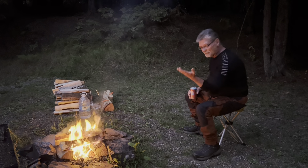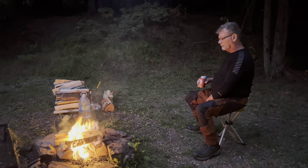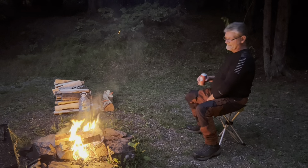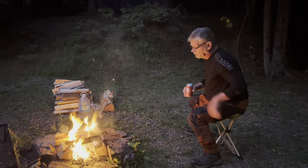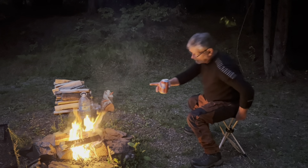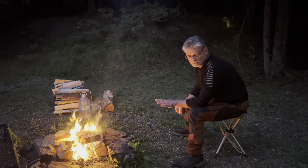There's a gentle breeze heading this way. We're going to have to move around a little bit. Probably have to run from it. What I'm trying to do is get a good bed of coals. And I don't want it any higher than that grate. We're going to be cooking on the grate.